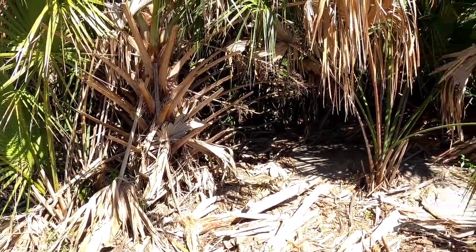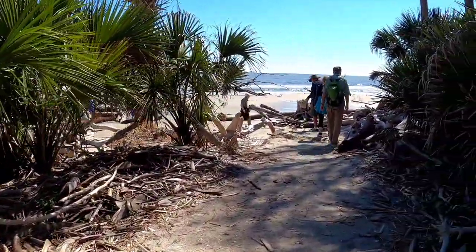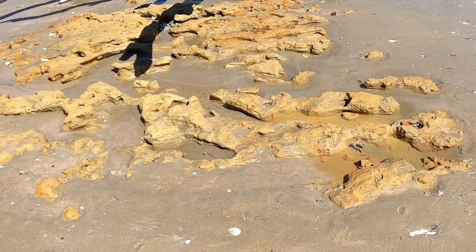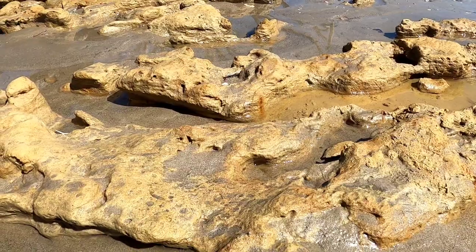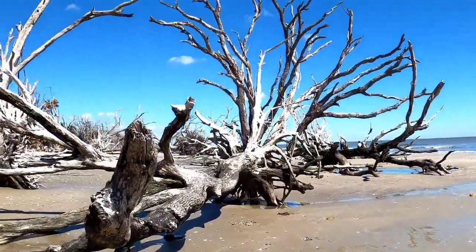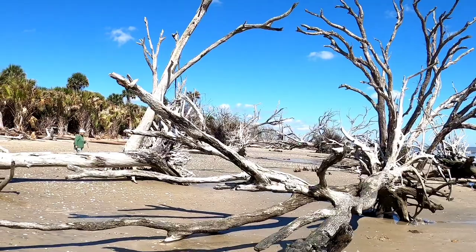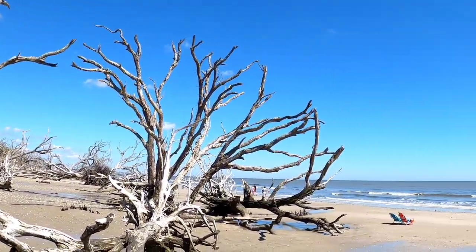We finally made it to the axis of Driftwood Beach at the end of the boardwalk, where the gates open. Depending on the tide, you can be stuck at this spot having to wait for the tide to go down before you even have any access to this beach. You have to crawl through all the palmettos to find a spot waiting for the water to fall. But today we came at low tide. Like I said, a photographer's glory. So much to see.